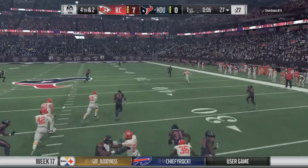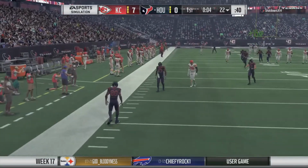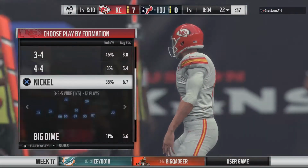He gets it away. It's a good one. Drawing toward the sidelines. And no return here. Where will they spot it? They say just outside the 20-yard line. And the Texans set to come onto the field.